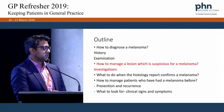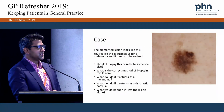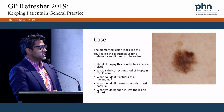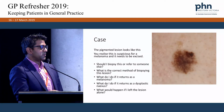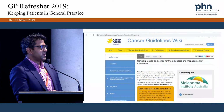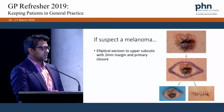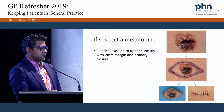Now, the question is, well, how do we manage a lesion which is suspicious for a melanoma? So from the case, we know that the lesion looked like this. And the question was, should we biopsy it? Or if we do, what's the correct method of biopsying? Well, the guidelines, and this is a very good website to go to, actually say that if we suspect a melanoma, the best thing to do is an elliptical excision to the upper subcutis with a 2mm margin with primary closure. So to avoid a flap and graft, but just primary closure like this.